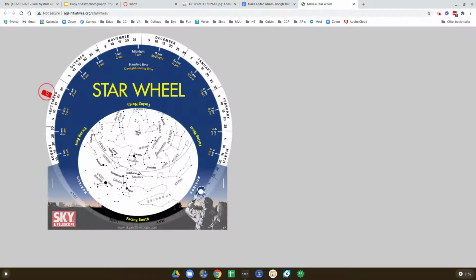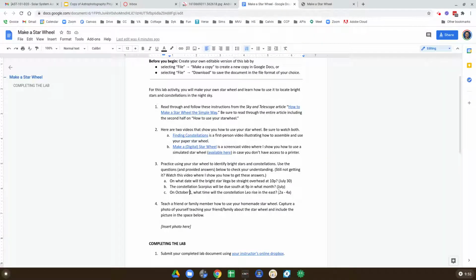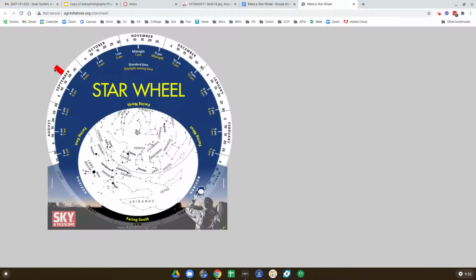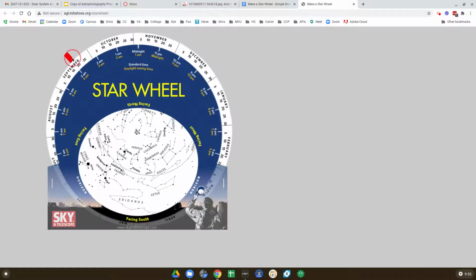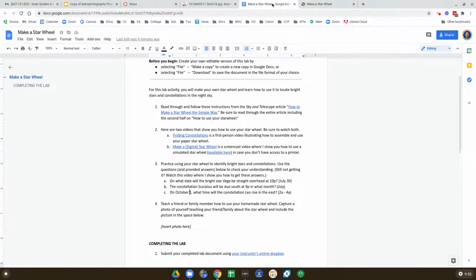But it depends what you mean by rise. Like right there, it's still rising. So on October 1 that would be like 3 a.m. And that's why I say somewhere between 2 a.m. and 4 a.m. So somewhere in this window, you're going to see Leo rising. Remember, I'm looking at October 1, and it's going to be somewhere between here and here. All right, so that's how I can answer those questions and check my understanding.